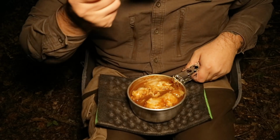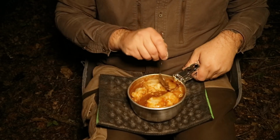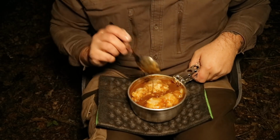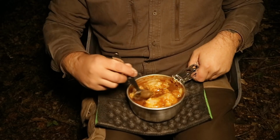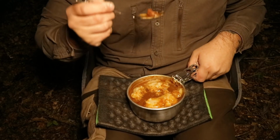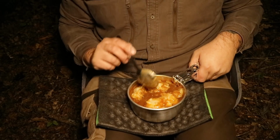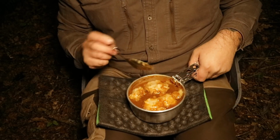Taste test. Oh, I do love a dumpling, especially with suet. Veg is cooked. I've never really had this kind of tinned beef before. Yeah, that's pretty good actually. It's extra beefy because I've got that portable soup in there as well.